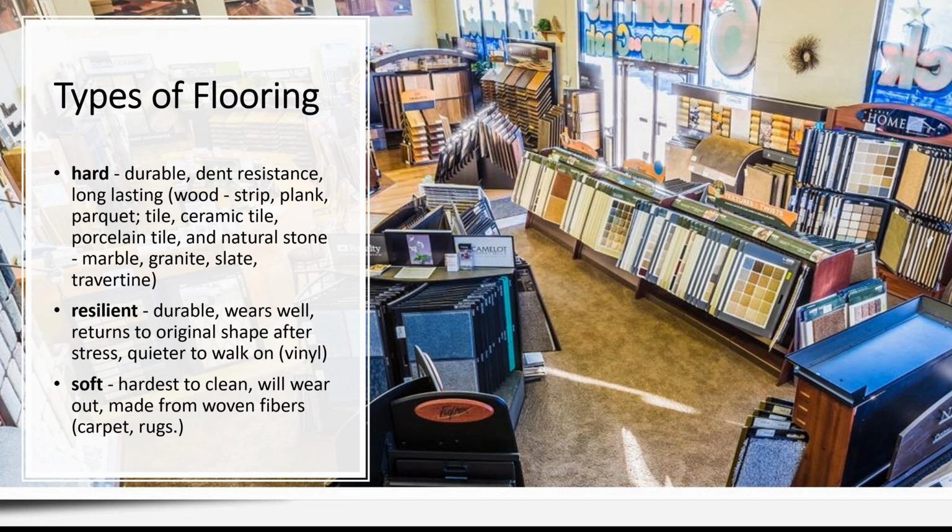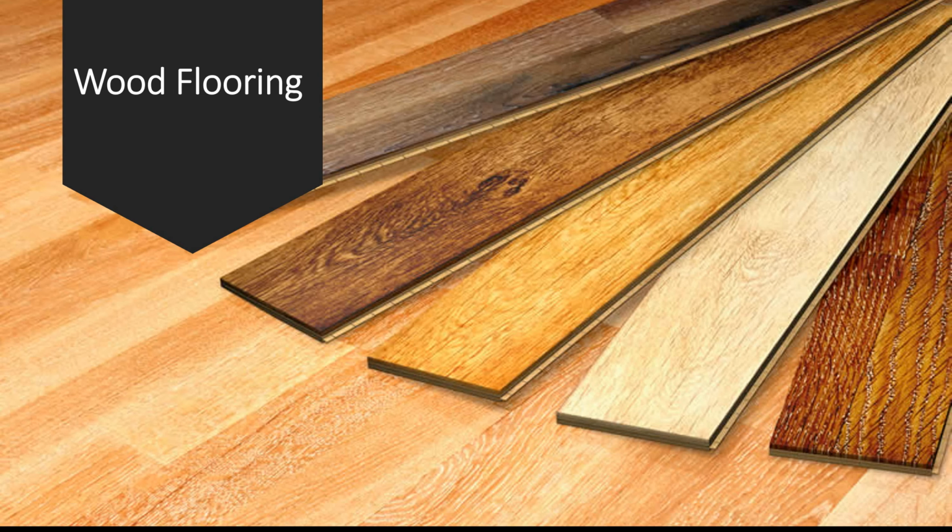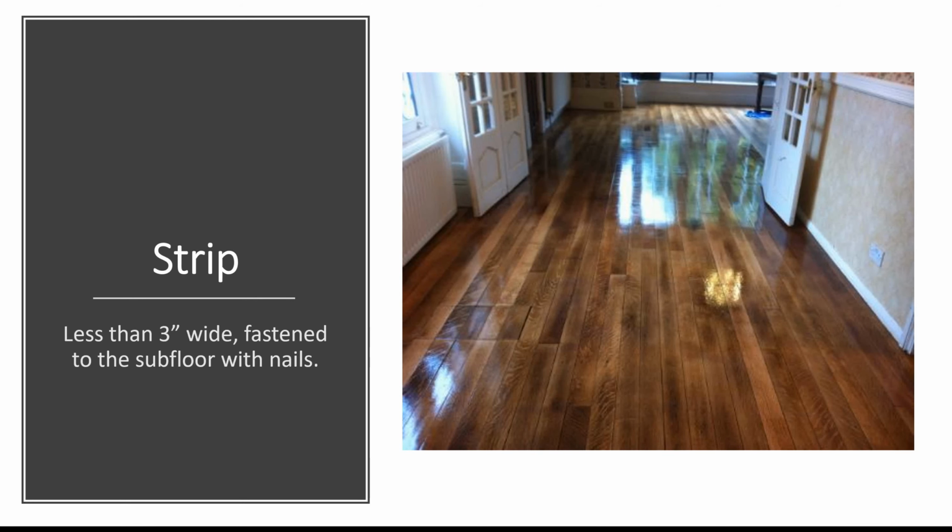I'm going to show you those different types, and you can decide for yourself what you would like to put in your own place. And then after we are done with this lesson, you'll take a quiz on textiles and flooring that will be published in Canvas. So first, let's go over wood floor. You have three different kinds.